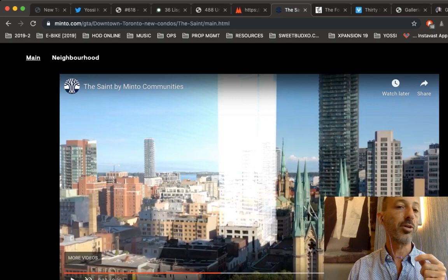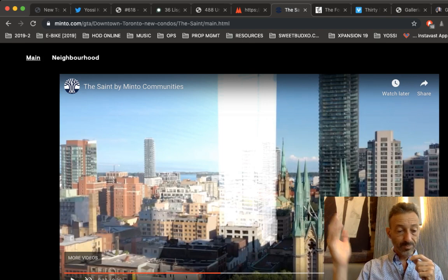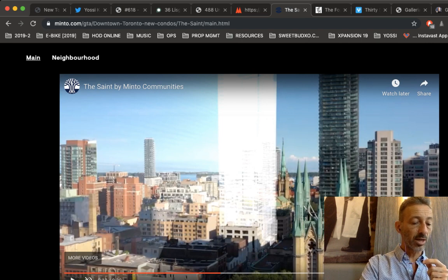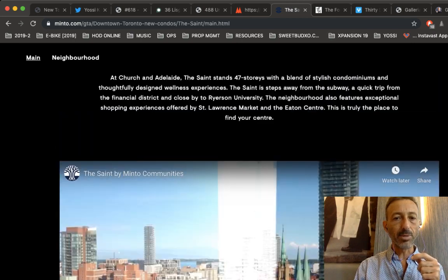So pay attention here. If you grab a unit here for 1,000 a foot or 1,200 a foot, it's very, very good value in my opinion, because wherever you look, it's already over that. I doubt there'll be 1,000 a foot, probably 12 to 15 here. Okay, so that's The Saint by Minto.